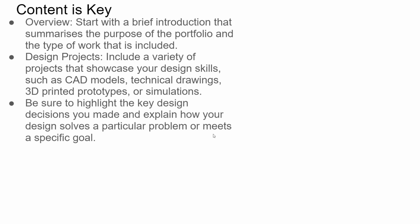Be sure to highlight key decisions, design decisions that you made, and explain how your design solves a particular problem or meets a specific goal. The employer will be very interested in how you thought about that and how you got through to the point where you've got this design idea.